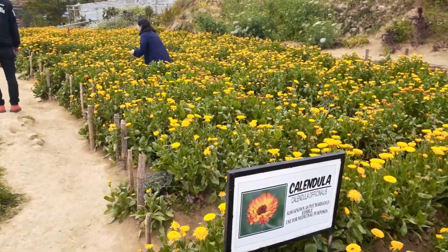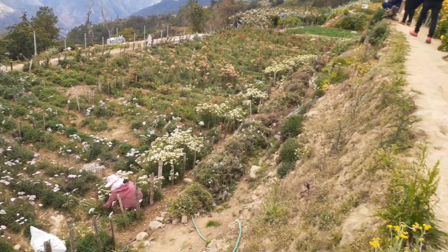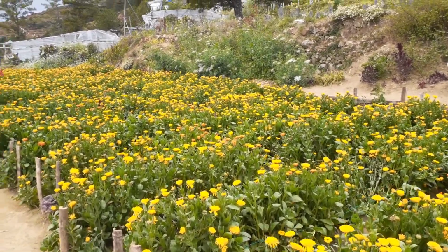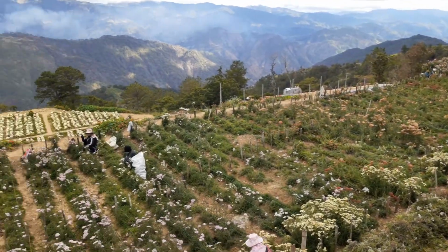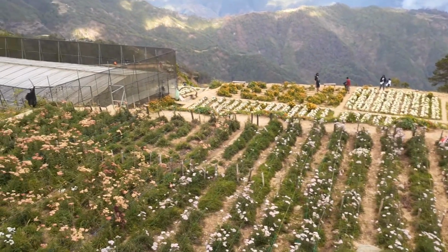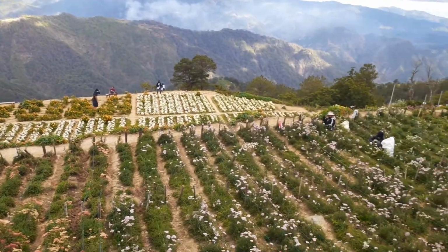What they do here is they terrace these mountains, like so. If you look at it like a terrace, and then they plant it. The weather is good, the soil is good. All they have to bring is some fertilizers from the city, and bring all kinds of plants from South America, from the United States, actually all over the world. It's just like a cauliflower of flowers there.